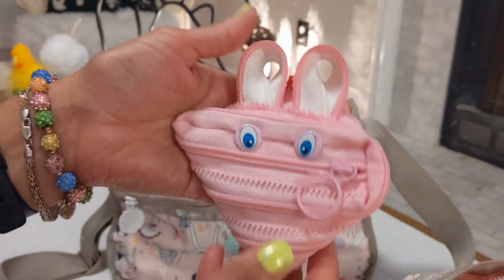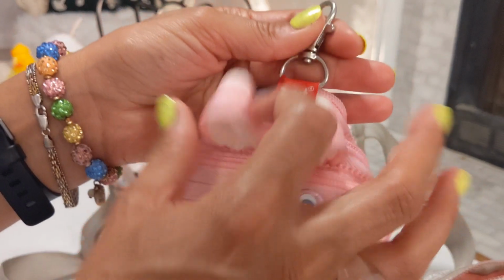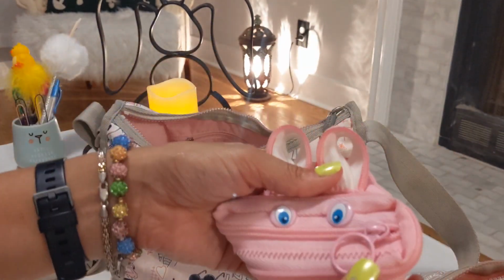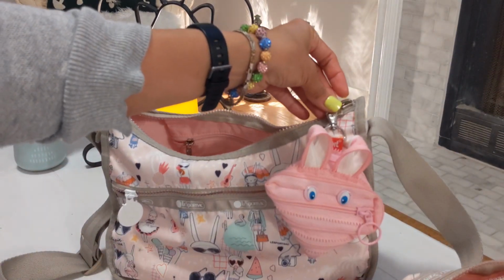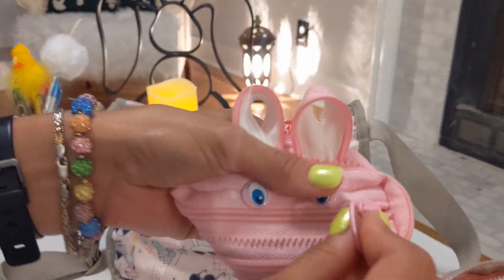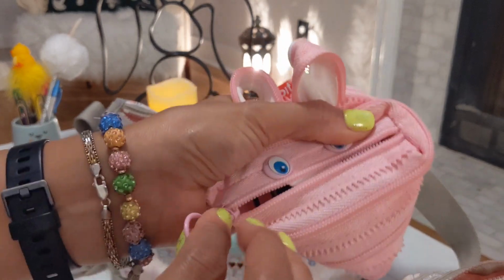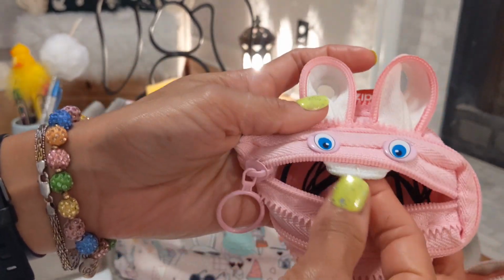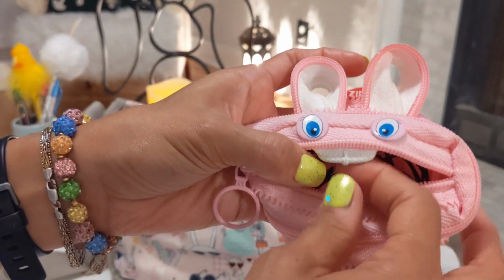And the next thing is this cute little bunny pouch, and this is by the brand Zip It. And it has a hook that you can attach to something. I can actually attach it to that if I wanted to. And this is how you open it. It looks like it opens its mouth. It has cute little ears, the eyes. Then you open it and it has teeth, cute little teeth.